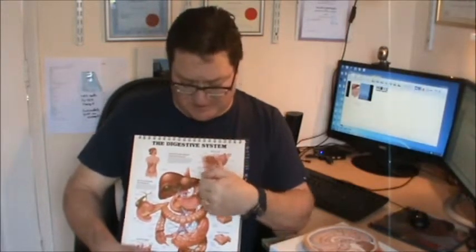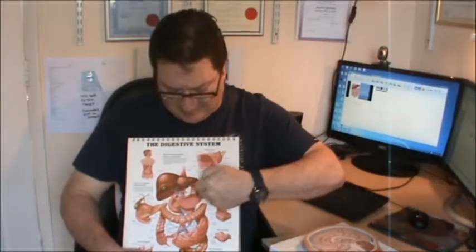What's important here is that the esophagus does not have a protective coating to protect it from acid, whereas the stomach does have a coating and a lining to protect it from acid. So often we may get some of the stomach content coming back into the esophagus, and that's when you experience something called heartburn. So you get that burning feeling.